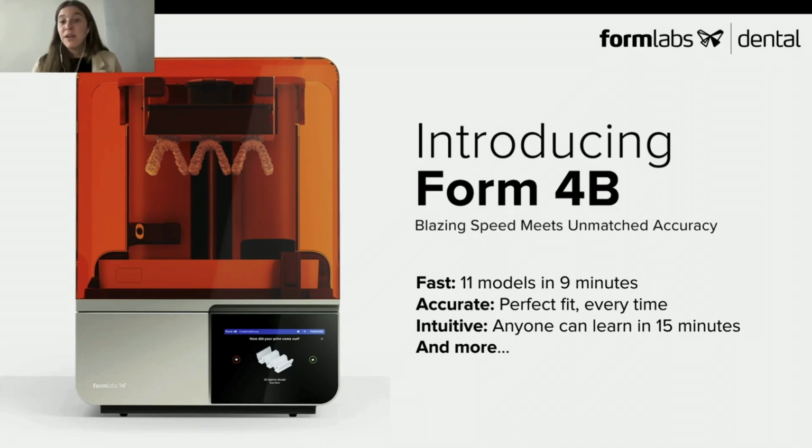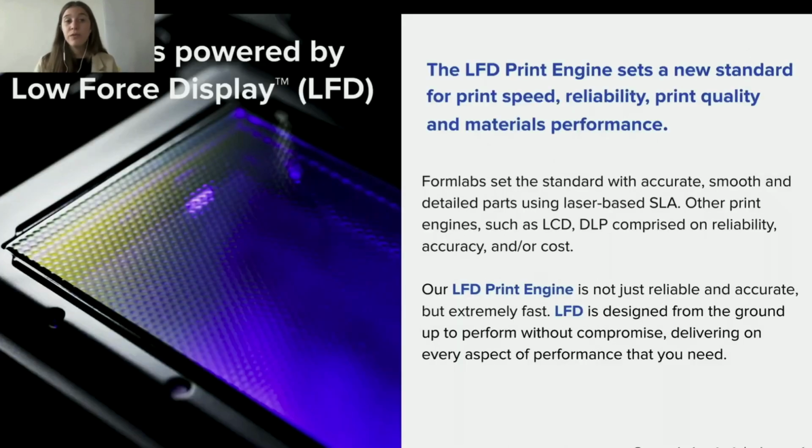The Form 4B comes with a blazing speed that meets unmatched accuracy. This new hardware unit enables users to print 11 models in 9 minutes. So this is a fast printing solution, also accurate for a perfect fit every time, intuitive so anyone can learn in 15 minutes, and much more.